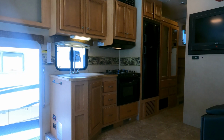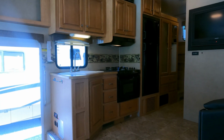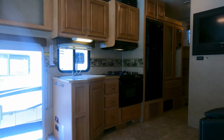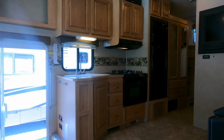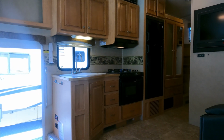Some people know that when you buy an RV, you've got to be able to have some basic knowledge to do basic repairs yourself. If you don't have that knowledge, then you've got to have the money, the time, and the patience to pay somebody to do it. And that's just the only two ways about RVs, guys.